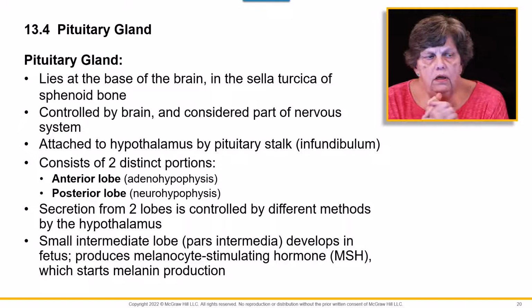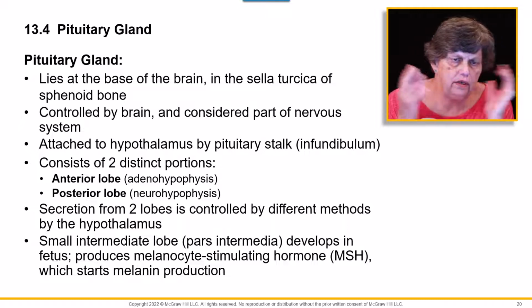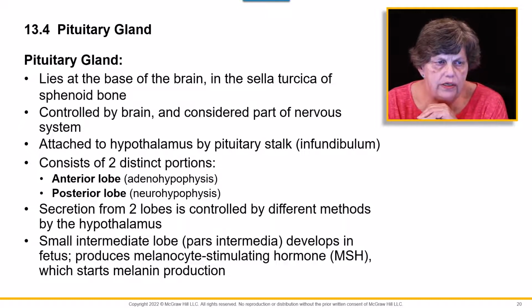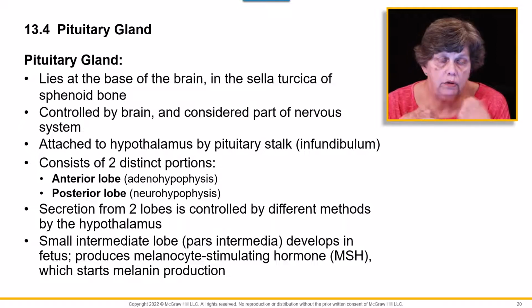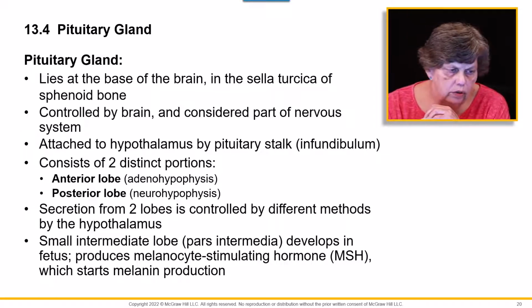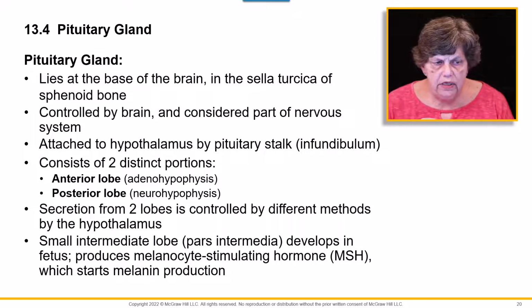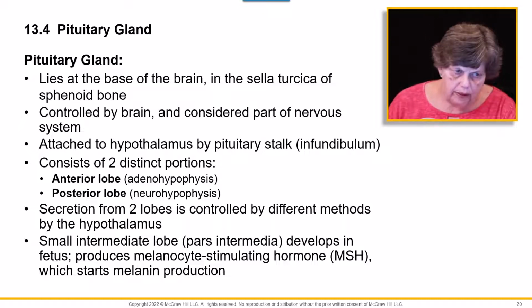All right, so on to the pituitary gland. This, you should have learned, is in the sella turcica of the sphenoid bone. It's at the base of the brain. It is attached to the hypothalamus by the infundibulum, or the pituitary stalk. There are two portions: the anterior lobe, the adenohypophysis, and the posterior lobe, the neurohypophysis. And it's the secretions from these two lobes that are controlled by different methods by the hypothalamus. So we have to look at that a little bit.